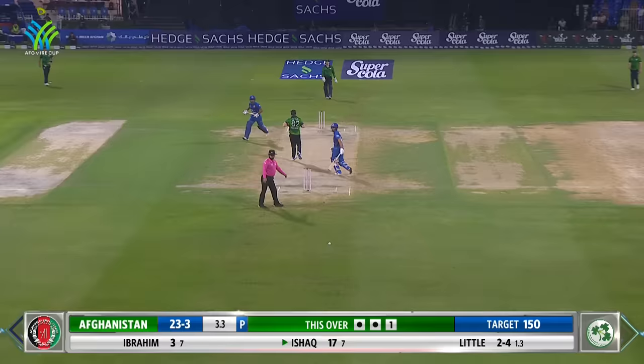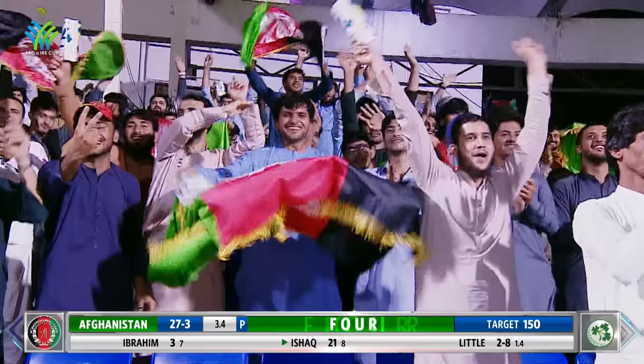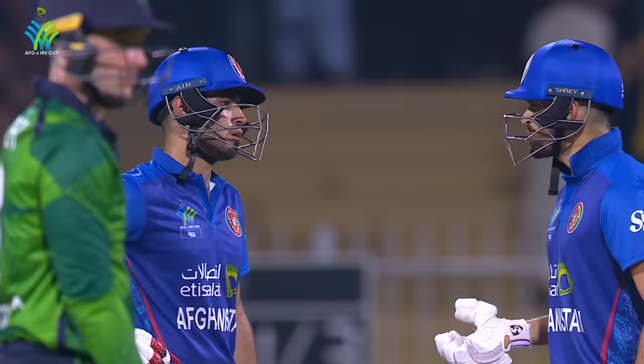Down the ground, that is a beautiful cricket stroke. An impressive stroke down the ground from Ishaq. That's gone for four. That's nicely played. That's nicely cracked. Set out. Couldn't have hit it straighter to him. It went like a rocket. He has struck. That is an important wicket, just as they were getting going. The partnership of 29 has been broken.